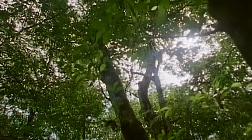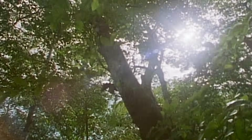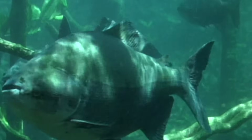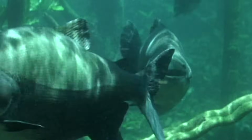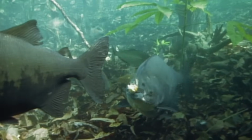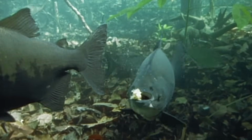But many of the trees here depend on these fish to disperse their seeds. Pacu are giant relatives of piranha, but these fish eat fruit. And as they do, they carry the seeds away from where they fell.